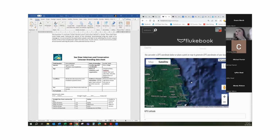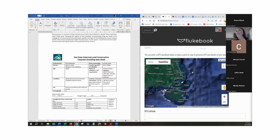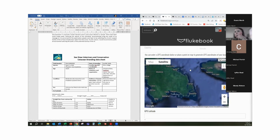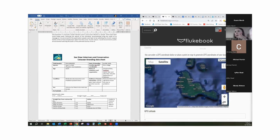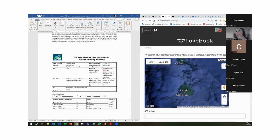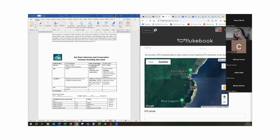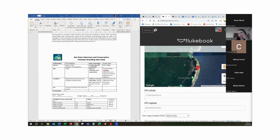Bit further south. Sorry? Bit further south. More further south? Yeah. Yep. Further south. Next island. Bit more south. Oh, gosh. Port Vila. So that, okay, Port Vila. So there you go. And then you've got Eton. There you go. Thank you. And then I can just double click and it will give me a coordinate.